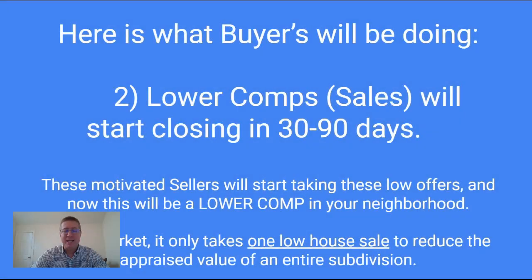In the next 30 to 90 days, there will start to be some lower comps in your neighborhood. These sellers that are starting to get anxious with the high prices, one or two of them may drastically reduce their price and close at a low price. These comps are now going to be used for your neighborhood, and it really only takes one low comp to bring the whole neighborhood's value down. So be on the lookout for that.